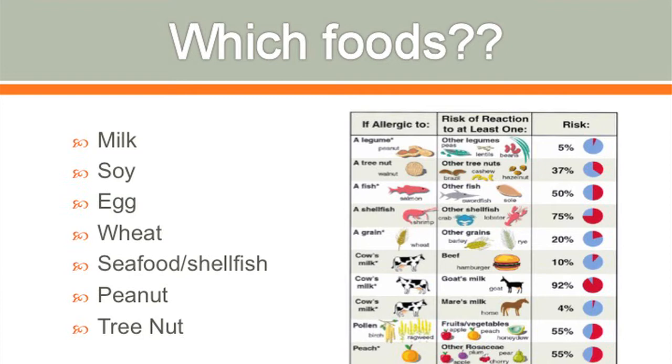So the big question is, which foods most commonly cause food allergies? Now, technically any food that is a protein can cause a food allergy. However, there are seven major types of food that tend to cause food allergies. One is milk or dairy. The other big one is soy. We also have eggs, both the white and the yolk, but more commonly the egg white, which is where more protein is localized, will cause allergy.